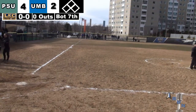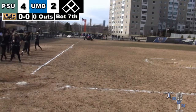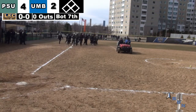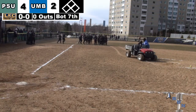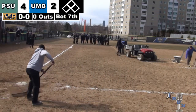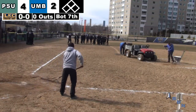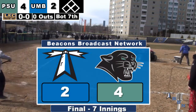Miller goes all 7 innings, allows just 2 runs, and that is enough for the victory for the Panthers as they win it 4-2 here on the back of a 4-run top of the 6th inning. So that's going to be it for game 1 here today. Greenspan and Miller pitching the full 7 innings on their respective sides. Beacons go up early, a run in the first and a run in the third. The 4 in the 6th from Plymouth State, too much to handle for UMass Boston, and the Panthers will win game 1 of this doubleheader here. Game 2 will be coming up in about 20 or 30 minutes.